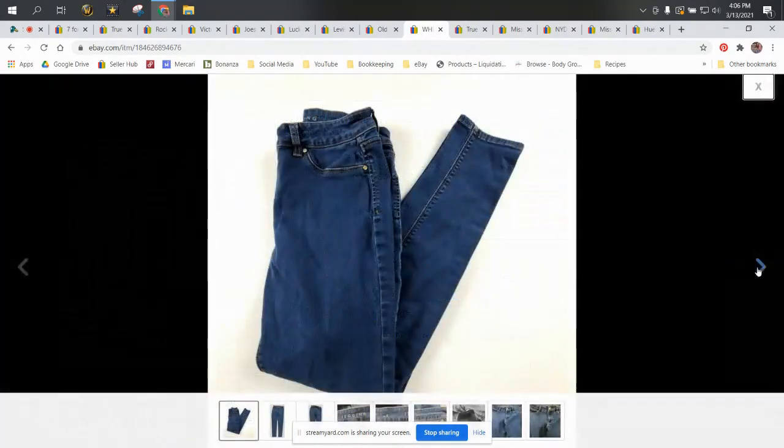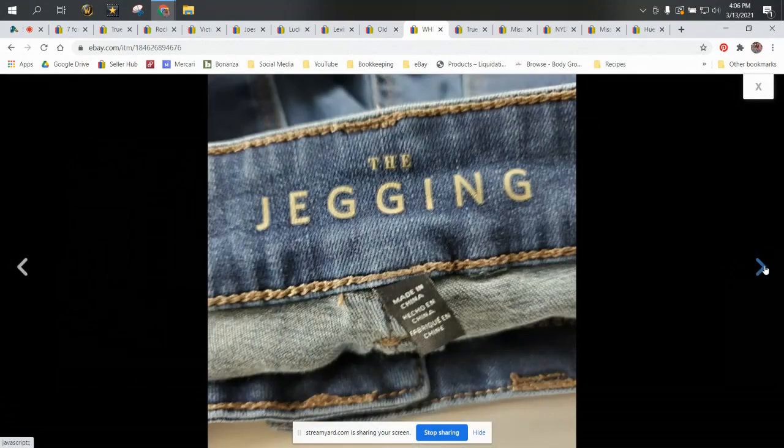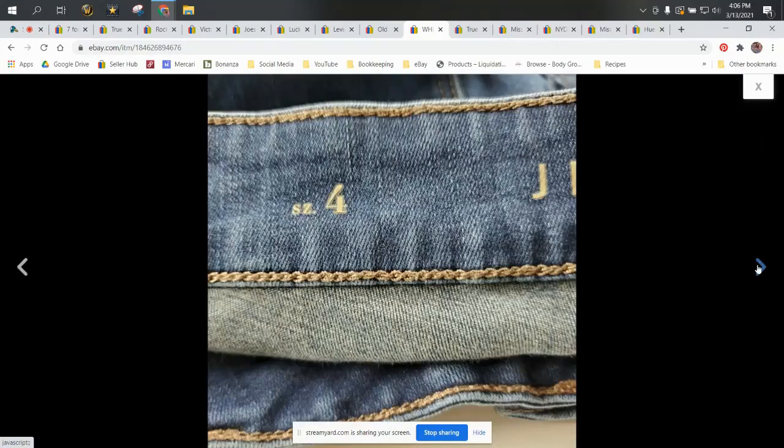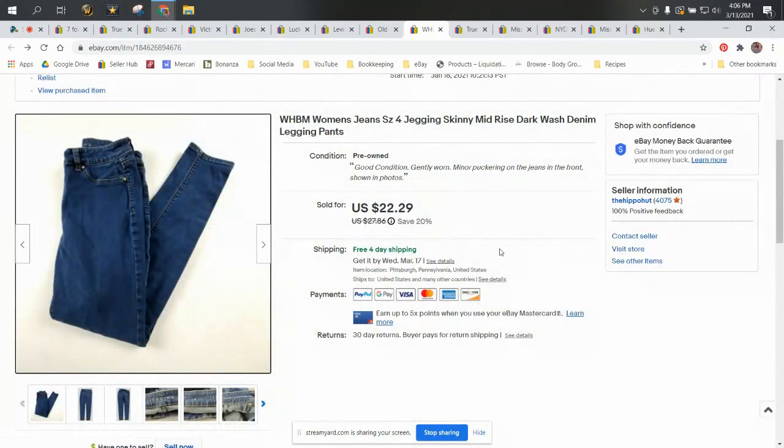Here's some White House Black Market, solid bread and butter brand. Again, this used to be a bolo. It used to sell for $35 to $40, but over time, everyone has raced this brand to the bottom. I still start around $25 to $30, and then I usually get around $20 to $25, depending on the size and the style. It's still a good brand to pick up if you can find the cost of goods for like $3 or less on these.